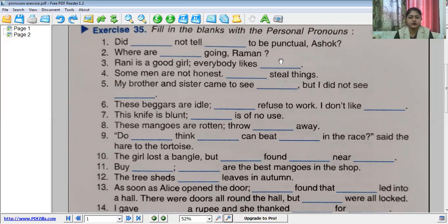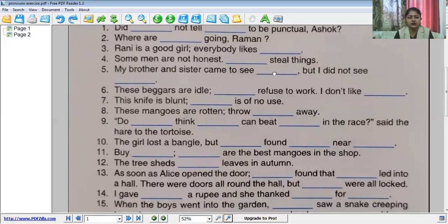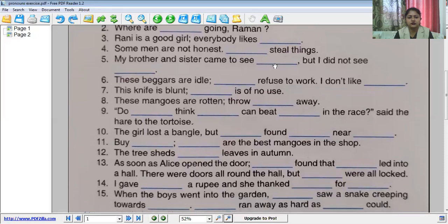Okay. Now we'll do the next one, the sixth one. These beggars are idle. Okay, they don't do anything. Dash refused to work. I don't like Dash. So when I'm talking, these is plural. These beggars are idle. They refuse to work. I don't like them. Got it, children?